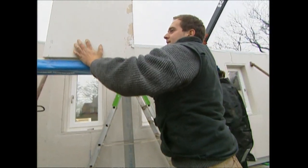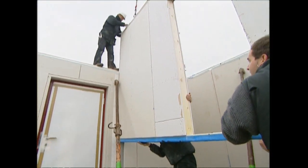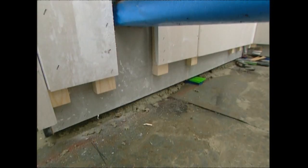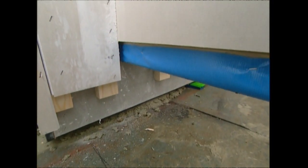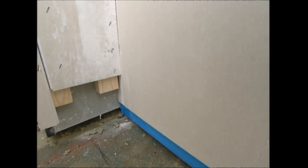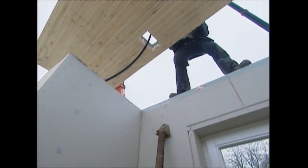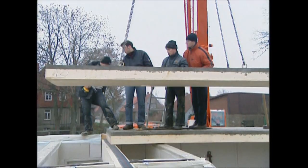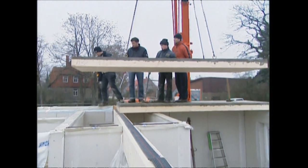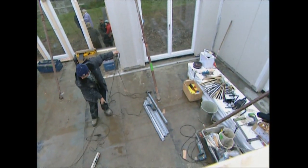Once the exterior walls are in position, the partitions can be slotted in. Wall by wall, it slots together like a three-dimensional jigsaw. With the ground floor walls in place, the fitters are quick to add the ceiling. The last thing that anyone wants is for the house to fill with rain. As each section weighs more than a ton, it's a race against time to get the job finished before nightfall.